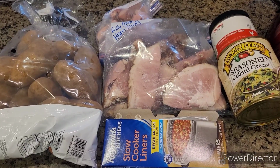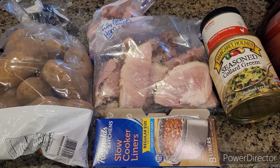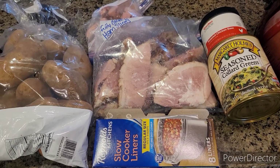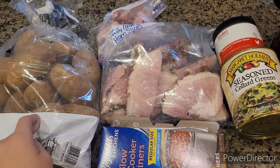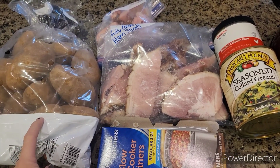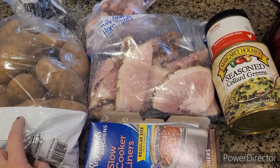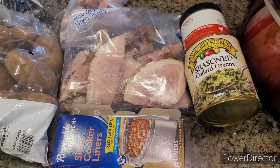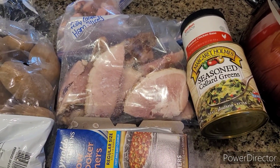It's not quite nighttime right now, but for tonight's dinner, I'm going to do a little bit of prep so it's easier at the time. I have this bag of potatoes. I'm not going to use the whole thing, but I did get this 5 pound bag for 99 cents at Meijer. That's why it's so important to shop deals, because potatoes are very expensive now. I grabbed these out of my freezer. It's already cooked ham.